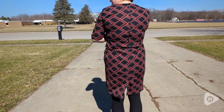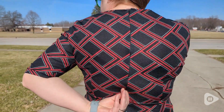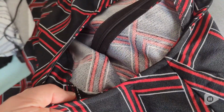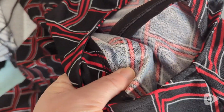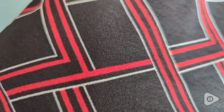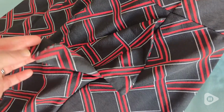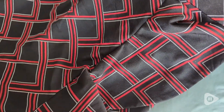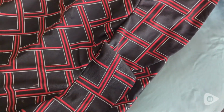Super, super cute on. It has a nice zipper on the back that's hidden. It is not lined, but I did not have a problem with it being see-through at all. I wore it out in the sun. The colors are very vibrant. I was very pleased with the colors. And like I said, this little ruffle, I'm not a ruffly kind of girl, but this one adds just a little bit of interest on this and is perfect.